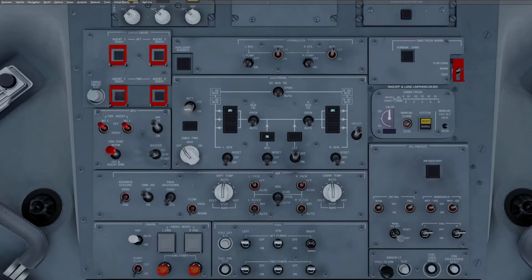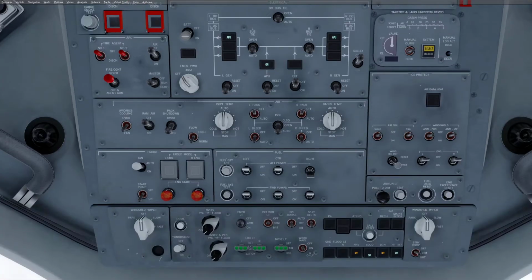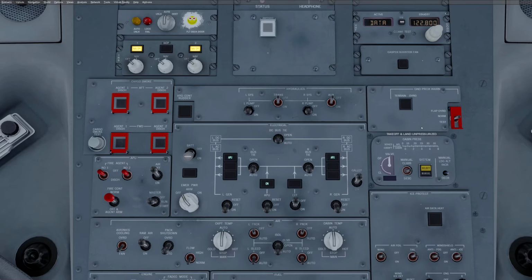Isolation valve switch, where are we? It's going to be there somewhere. I can't believe I can't find it. It's probably right there in front of me. Emergency power can be armed. Can't even find emergency light. Yeah, there we are. It can be armed. Right, the isolation. Where are you now? Engine, F4 launch, it's anti-ice. You know what? I can't find it anywhere.